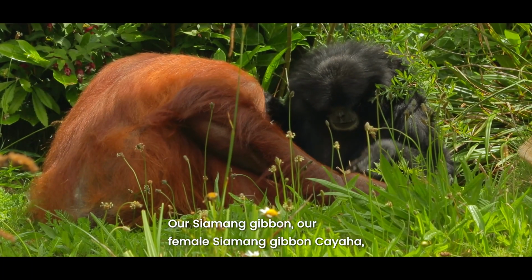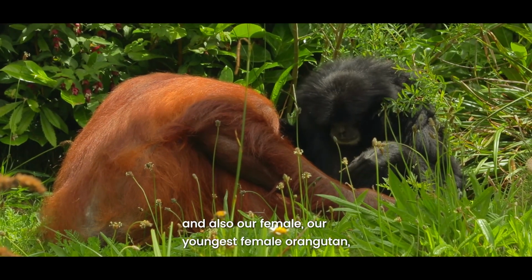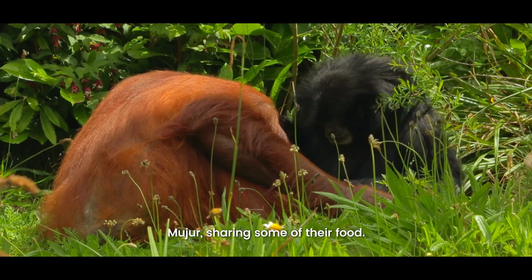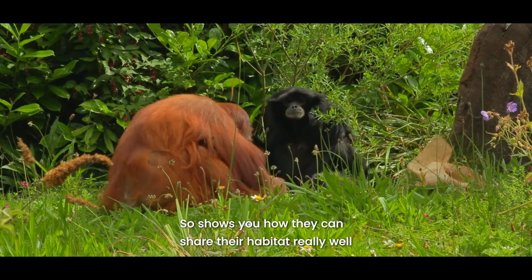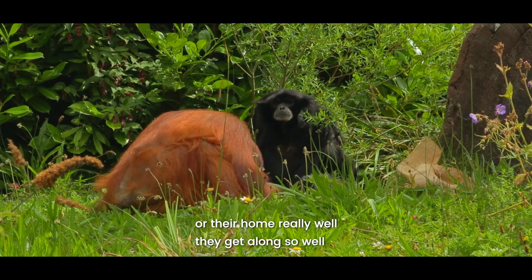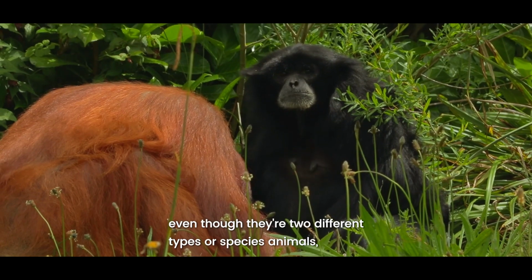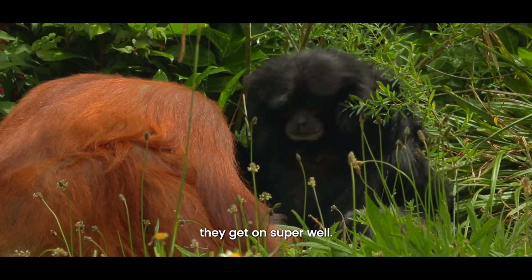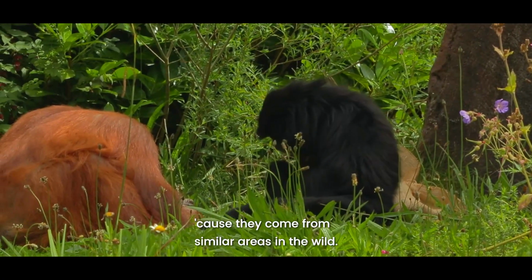Our Simon gibbon, our female Simon gibbon Kaya, and also our youngest female orangutan, Mazur, sharing some of their food. So it shows you how they can share their habitat really well, or their home really well. They get along so well. Even though they're 2 different types or species of animals, they get on super well. They have a similar diet because they come from similar areas in the wild.